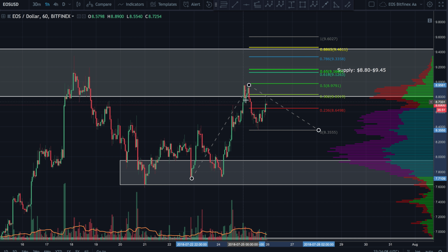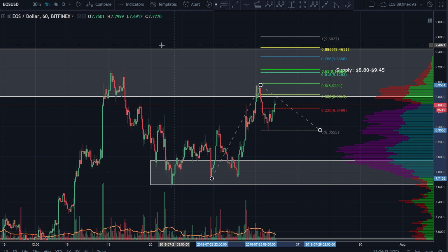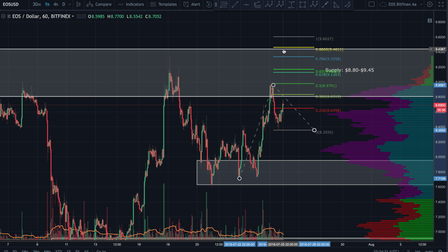If we target a 1-to-1 on our 5th wave, we'd be targeting about 9.60 thereabouts. That's a reasonable target. However, I wouldn't be surprised to see a shortened 5th wave just because the resistance up here is so strong. So we may get rejected there at that 945 again, right inside that golden pocket of that 618. So I wouldn't be surprised. I'd be waiting. I wouldn't play that zone quite yet. If it comes up in here, I would be looking for a possible bounce between 945 and 960.